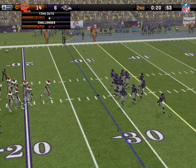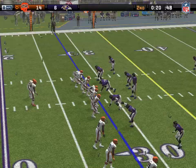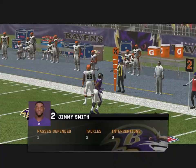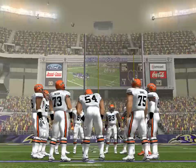Get it started. Steps up, throws it. Ooh, nearly picked off. They'd need a big play here if they want to have any shot at scoring before the half.